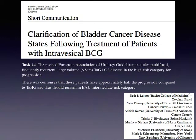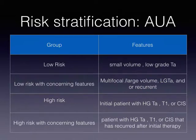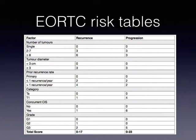That led to this communication to Bladder Cancer Journal from this group of very renowned bladder cancer investigators and surgeons, saying that they thought that this new group in the European classification actually has about half the risk of progression as the other criteria in that group, and so should remain in an intermediate risk category. The AUA shows a low risk, and then low risk with concerning features are the multifocal large volume low grades, the high risk as stated, and the concerning features on high risk are those that recur after initial therapy. But we can do a little bit better than that, and I'll talk about that in a minute.